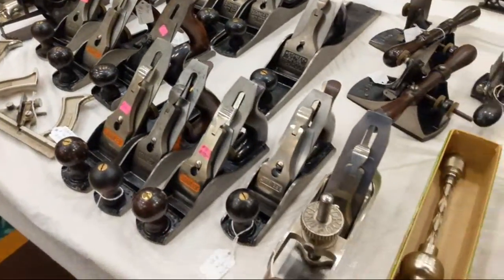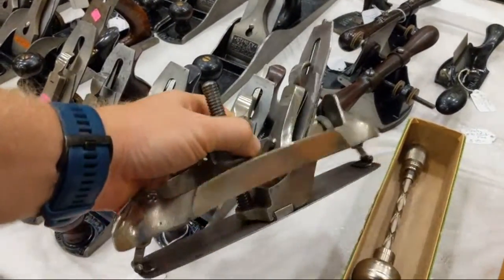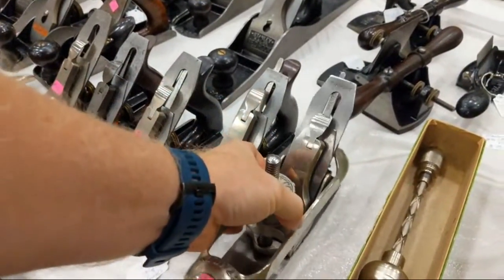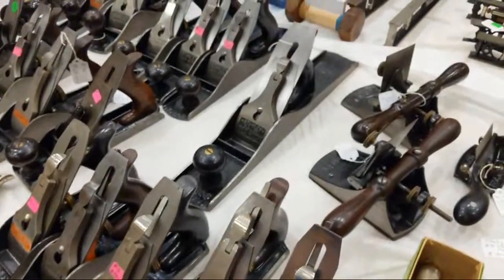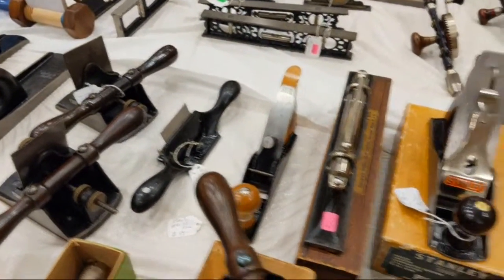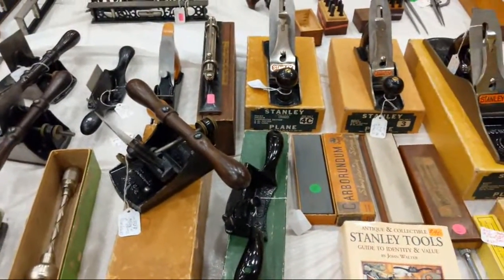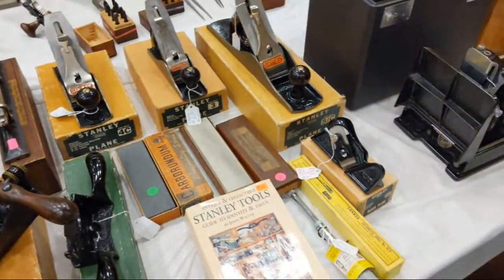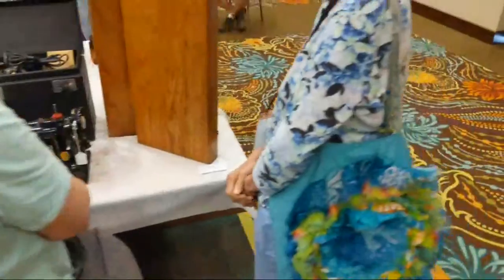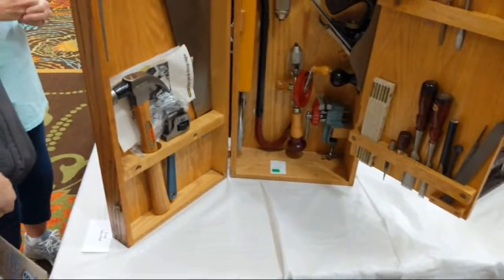The Victor, number 20. Now that's a nice compass plane. That is a really nice compass plane. That one's nice. Scrub plane. It's just fun to look at. A lot in the box. Some old stones. Anyone want an old Singer sewing machine? Let's see what we got around the corner over here. There's a tool cabinet.